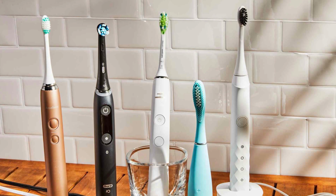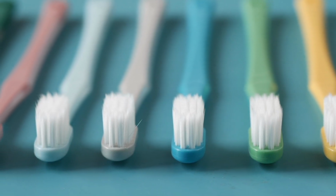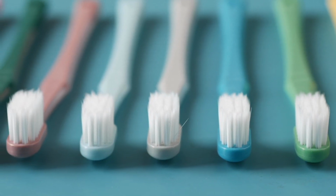So, what do we have today? Toothbrushes have come a long way. Now you can find both manual and electric toothbrushes in all kinds of shapes and sizes. Most are made with plastic handles and nylon bristles, just like before, but they're way more advanced.